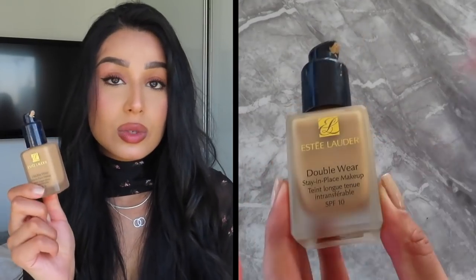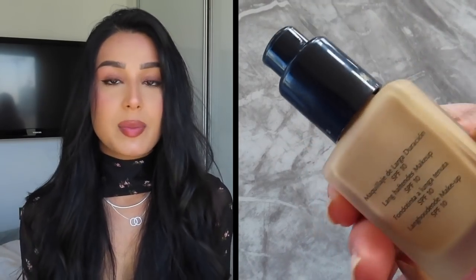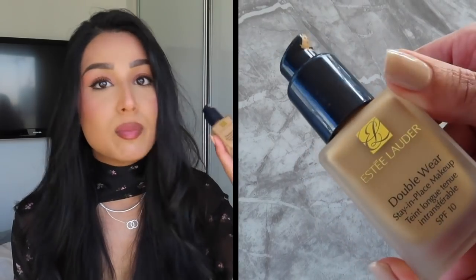Now, you guys have seen me talk about this foundation in truly every single video. The Estee Lauder Double Wear in the shade Tawny. Guys, when I say to you no foundation can truly compare to this, it just ticks every box for me. I have kind of weirdly neutral undertones for a brown girl, and this color is just bang on for me. It feels super lightweight and it literally stays on my face for so long.